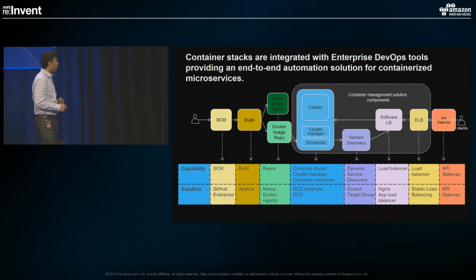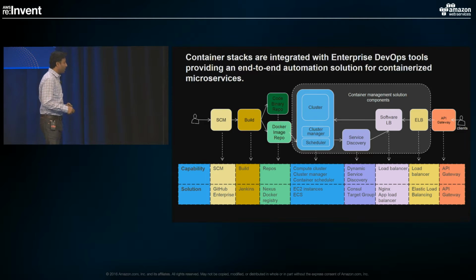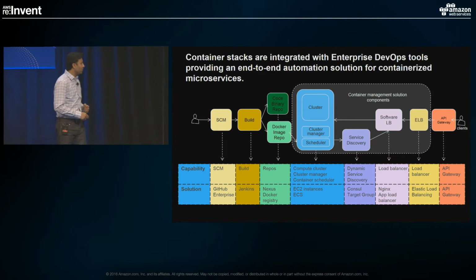So this is developers on one side, on the other side is your end users who are your app consumers, right? And we have source control management, and we use GitHub Enterprise, and for build we use Jenkins. We have two types of repos. One is the code binary repo, and the other one is the Docker image repo. We use Nexus and we use Docker registry, right?